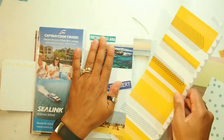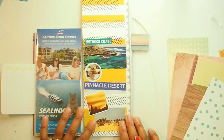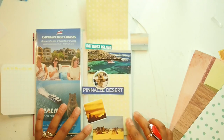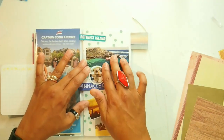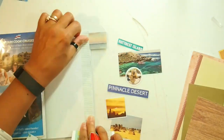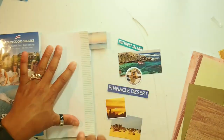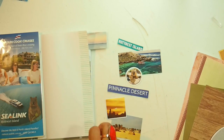So I'm flipping back over to the Rottnest page, and I was thinking that I'd like to put a little bit of pattern paper to add some interest in the back. So I find this white and kind of teal spotty paper, but it's a little bit small. So I go for this washi that fits just perfectly, and it extends the page just a little bit, and the colors go really well, and they pick up the green of the ocean.